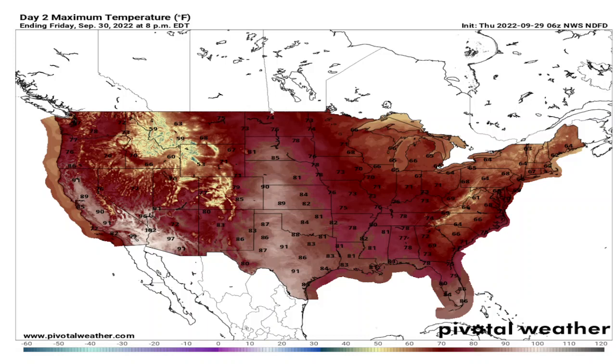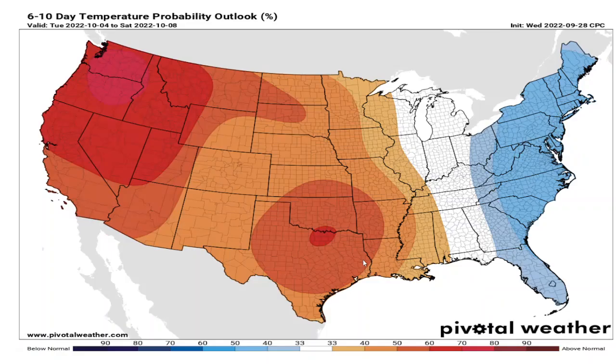And then as we get into that Friday time frame here tomorrow, we'll have a little bit cooler of temperatures across the middle of the country with more widespread pleasant temperatures in the 80s and some lower 90s there as well. Again, some 60s across the Ohio Valley, the Northeast, and the Great Lakes as we get into the last day of September.